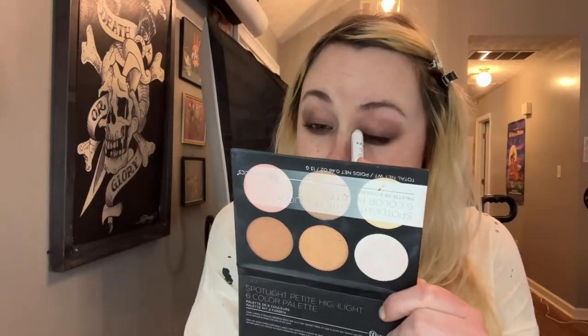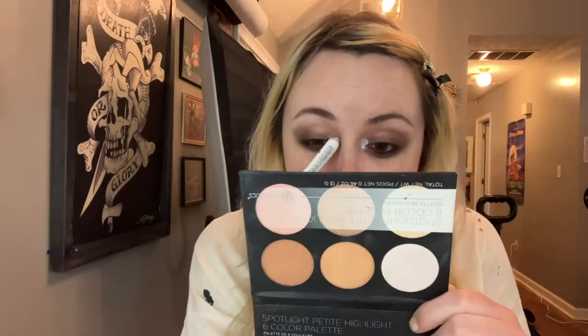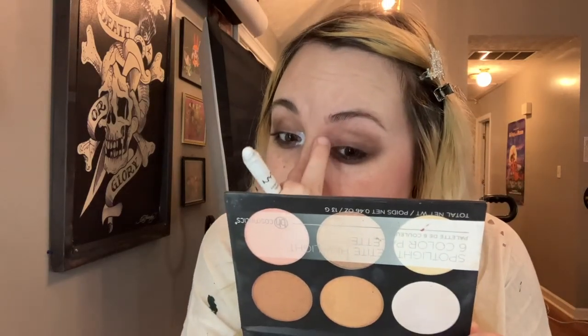After this, all I do now is add this NYX Jumbo Eye Pencil in the shade Milk in my inner corners right here. And then you just blend it in with your finger because it warms it up. And it gives such a nice little glow to your inner corner.